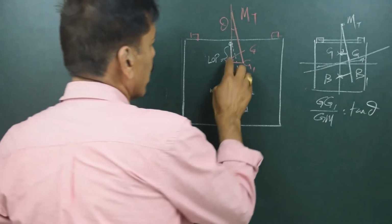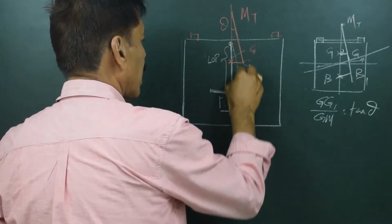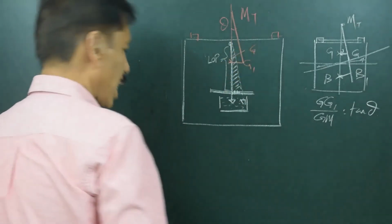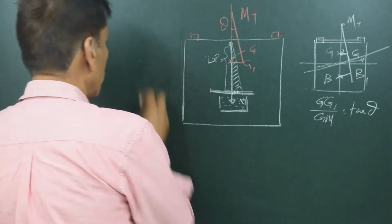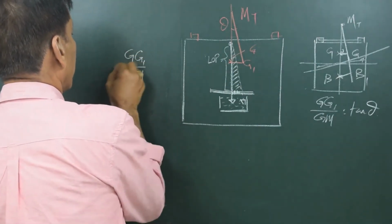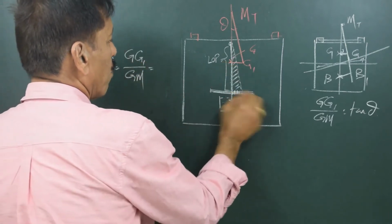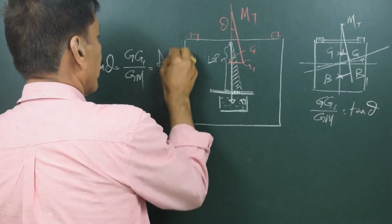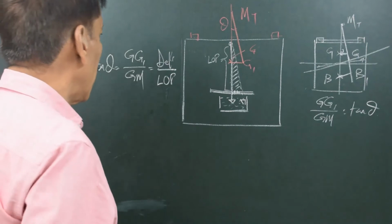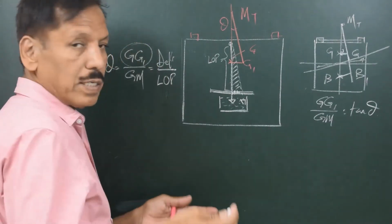Now if you look at this red triangle and compare it with this white triangle, which I am going to shade now, it can be said that GG1 upon GM is equal to tan theta, and this is also equal to deflection in meters divided by length of pendulum in meters. But how much is GG1? How do you get GG1?